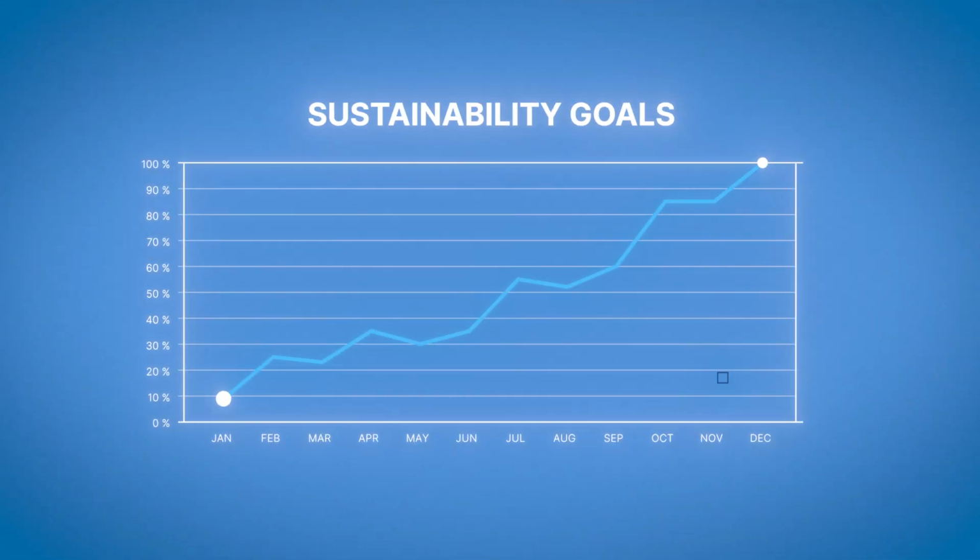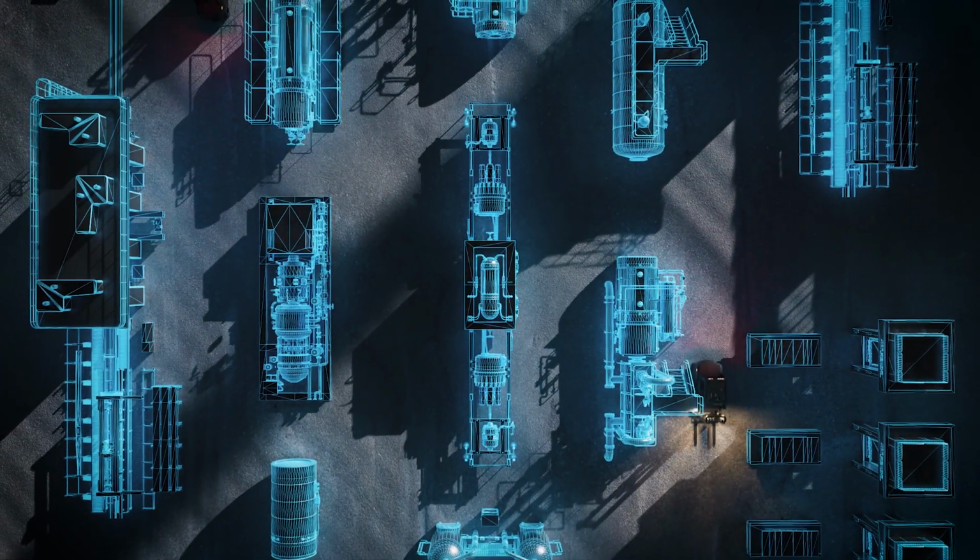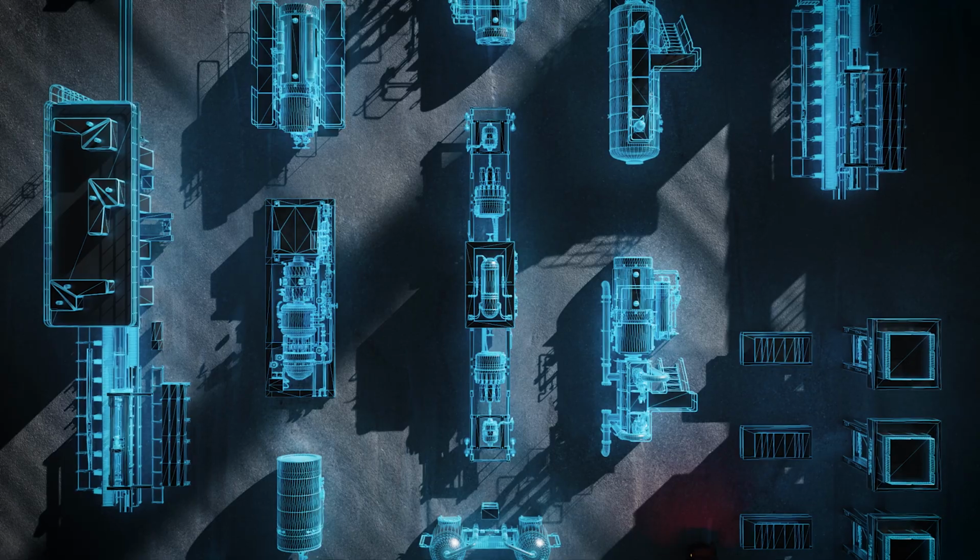It's not just about productivity. A floor-to-cloud approach helps you meet your sustainability goals by cutting energy waste and maximizing efficiency. Scale up or start small. With Floor-to-Cloud, you can transform your business on your terms.